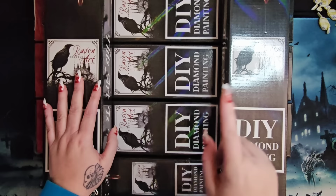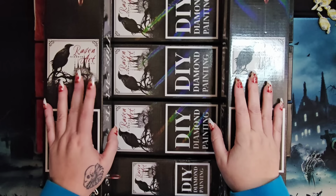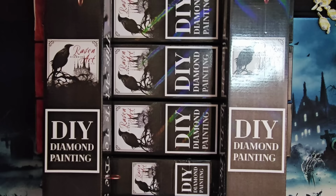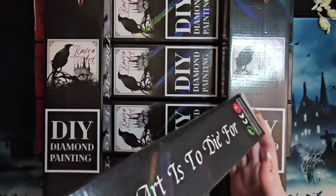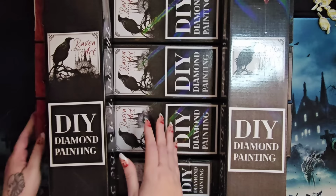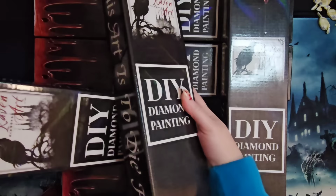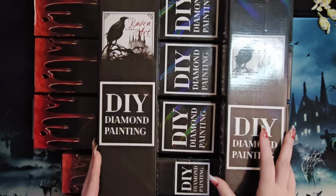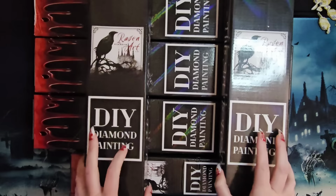They currently only carry rounds, but they are endeavoring this year, hopefully in this coming year, to start incorporating square, which will be really cool. But currently they do only have rounds. I got a variety of sizes. You'd have to check their website to see if they offer any other sizes, but I think I got one of every size. We've got 30 by 40, 40 by 50, and 50 by 60. I believe those are the three sizes that they currently offer. I could be wrong. There could be more. I have the memory of a gnat. Don't even remember my own name sometimes.